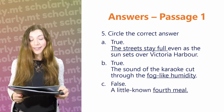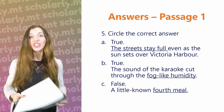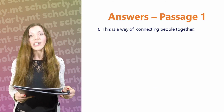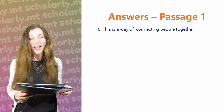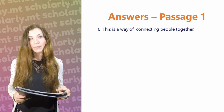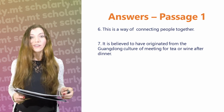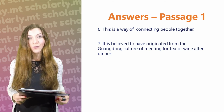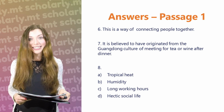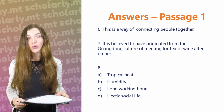C, it's false. Hong Kongers have not replaced dinner with this snack, but this is an additional meal. It's their 4th meal. 6. What important role mentioned between lines 15 and 21 does suya have in the lives of Hong Kongers? And this was to bring people together, to connect people together. 7. The answer is, it's believed to have originated from the Guangdong culture of meeting for tea or wine after dinner. 8. The 4 factors were tropical heat, humidity, long-term working hours, and a hectic social life.